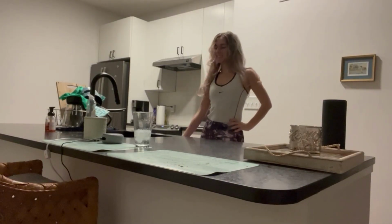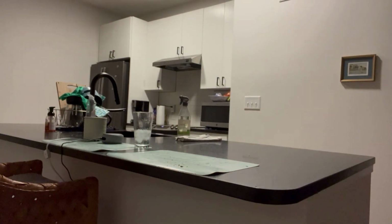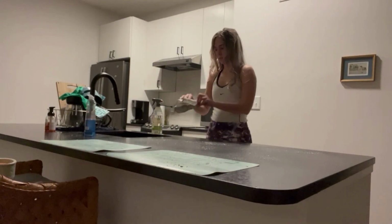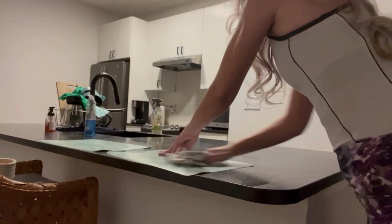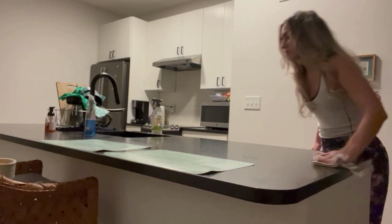I ended off the night just by cleaning up my kitchen. I like to wake up to a nice, tidy kitchen for when I make breakfast the next morning, especially on the weekends. I had already cleaned my apartment for the most part on Friday, so it was pretty clean at this point, but I wanted to just clean up from when I made dinner and there were crumbs on the countertop. So I just started off by wiping down my kitchen island with a multi-purpose cleaner.